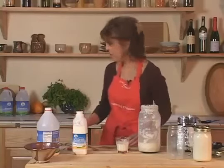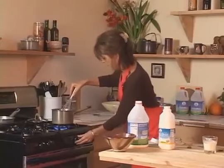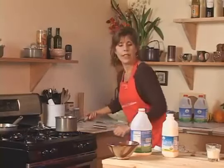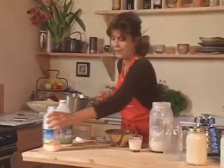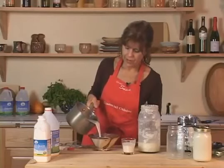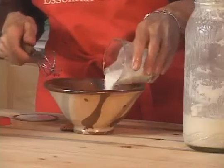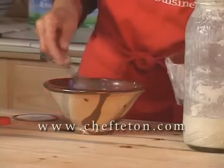So I think that this should be warm enough now. I'm going to take a little stir here and just check it out. Oh, it's perfect. Okay, now I'm going to do the same thing as I did before. I'm going to pour a little bit of the warm milk in there, and I'm going to take this nice starter and mix it up.